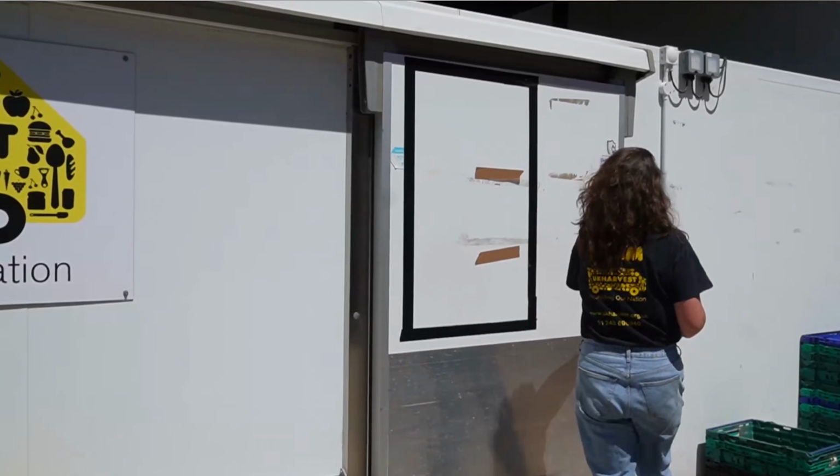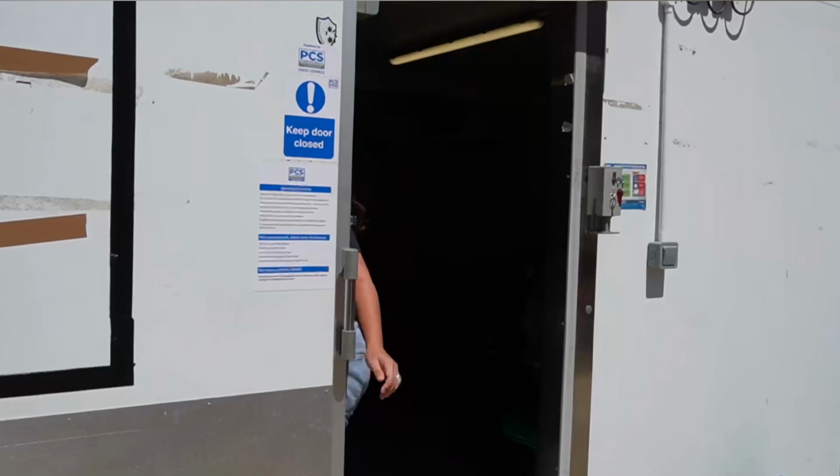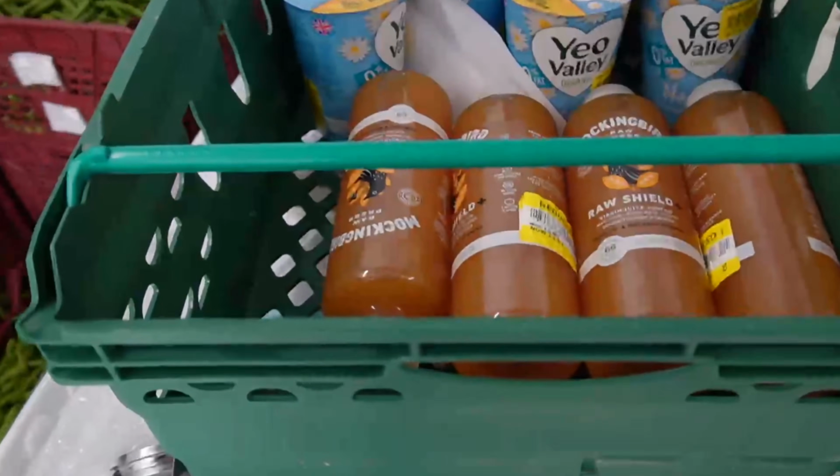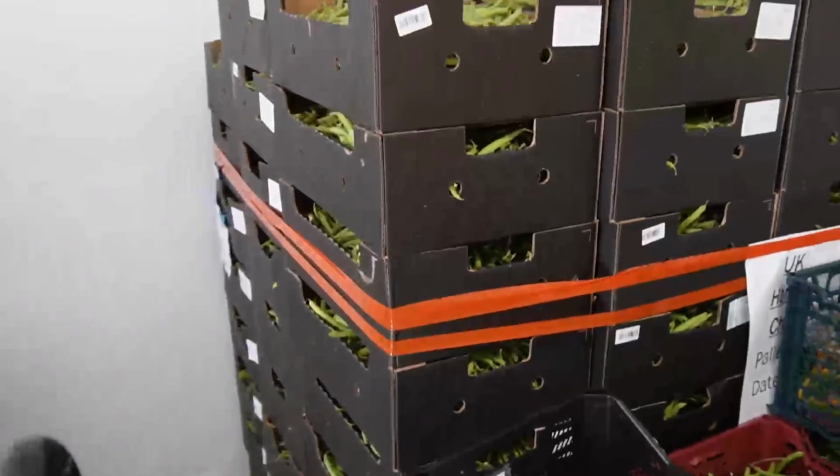This is our fridge space where we hold anything that's perishable, so all the fresh fruit and vegetables, any of the dairy. If there's any meats and things, they often get frozen so we can keep using them and keep taking them out and disperse them out amongst everybody.